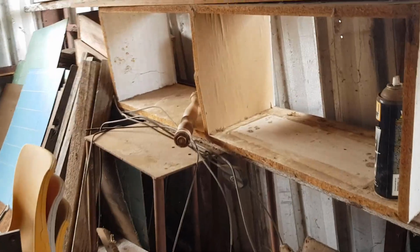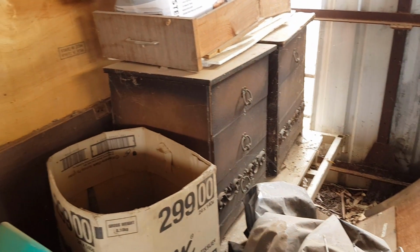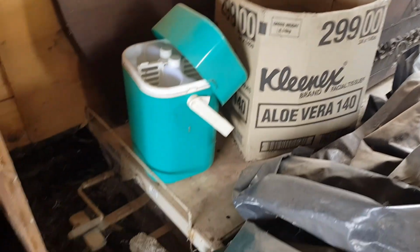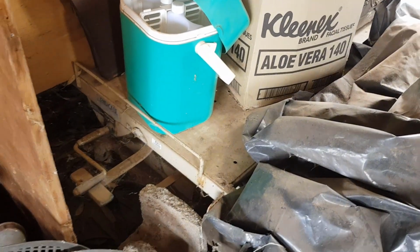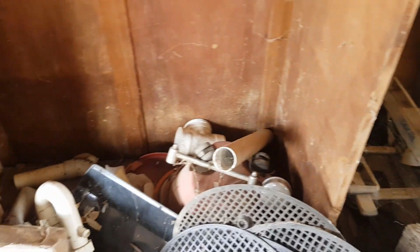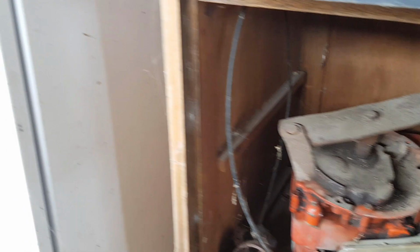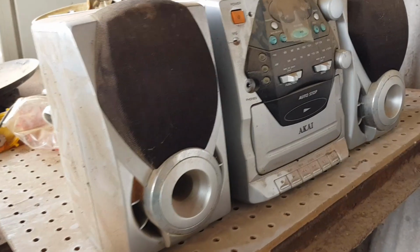Another little shed, and yet more junk. Doesn't look to be much of value in here for me. 70s era bedside drawers. That looks like a big adjustable hospital bed down there. Plumbing fittings, wardrobes, Briggs and Stratton engines. Of course, where else do you keep your lawnmower engine? In a wardrobe.